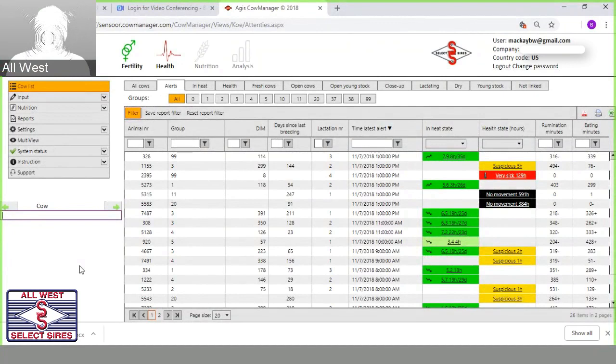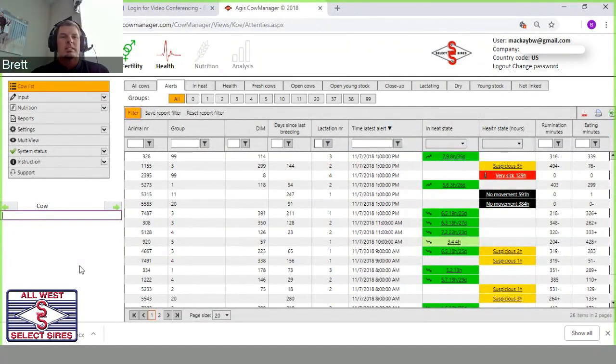So this is the dashboard page that you currently see. It's the first thing that you'd come to every morning when you open up the program. So the key parts here is in the column right here in green. These are our heat cows for today.